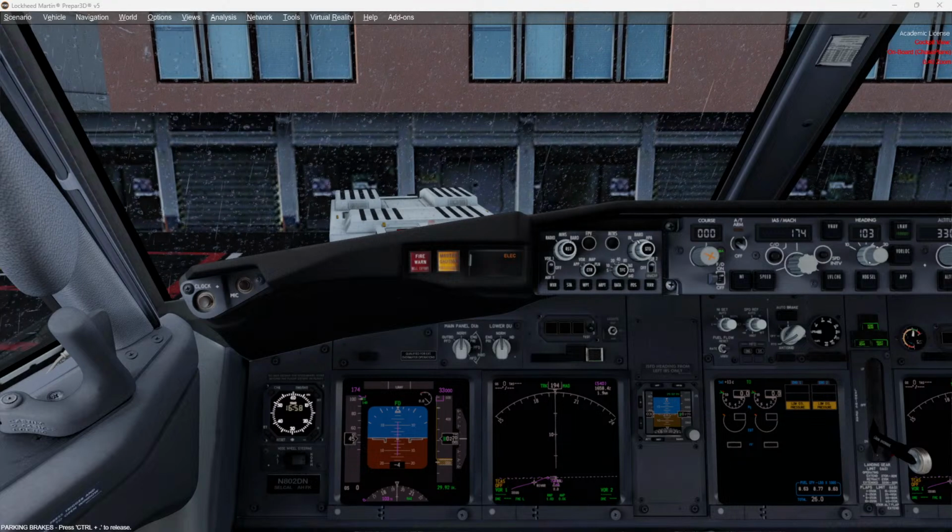Okay, pre-flight checklist. Oxygen tested 100%, nav transfer display normal and auto, window heat on, pressurization mode auto, flight instruments heading 103, altimeter is 2974, parking brake is set, engine start levers are cut off. Get ready for pushback and engine start. Flight deck doors, windows closed and locked.